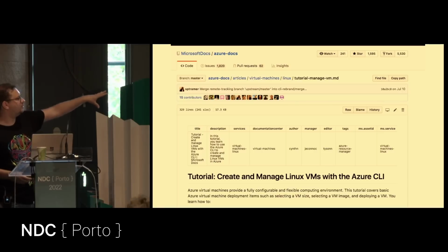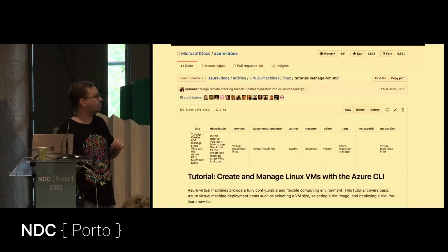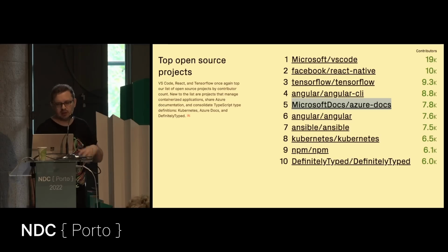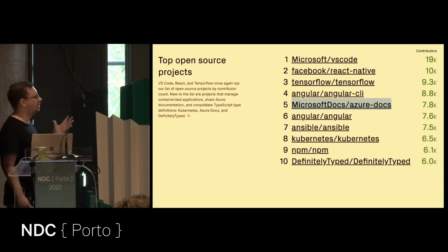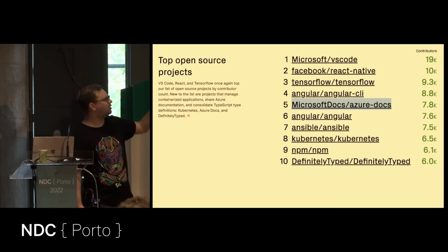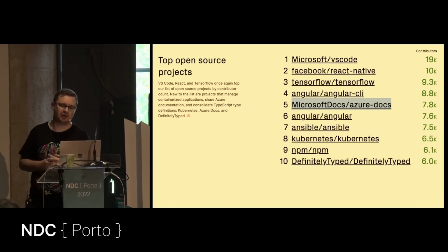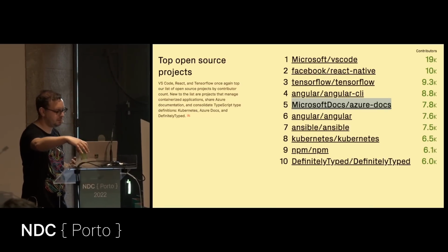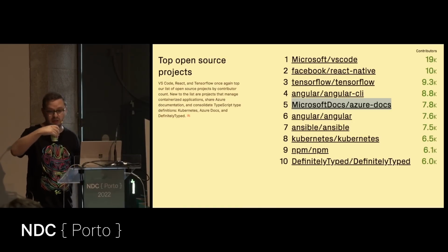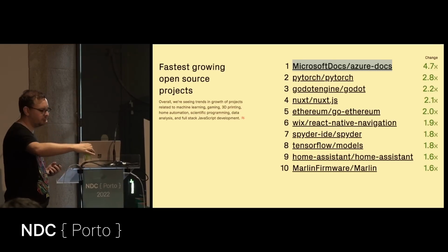And then the GitHub page at the top has all of these special tags so that the documentation system knows everything it needs to do, who are the managers, who are the maintainers, who needs to be notified automatically. And when you look at this as an impact, the top open source projects, VS Code, yep, like that is pretty successful, but it's surprising to see a cloud documentation up there in the top 5. Like that's not normally where you would expect to see a documentation project to be quite so successful, and at the time above things like Angular, Ansible, Kubernetes, which is impressive. And it's the fastest growing one of all the projects on GitHub.